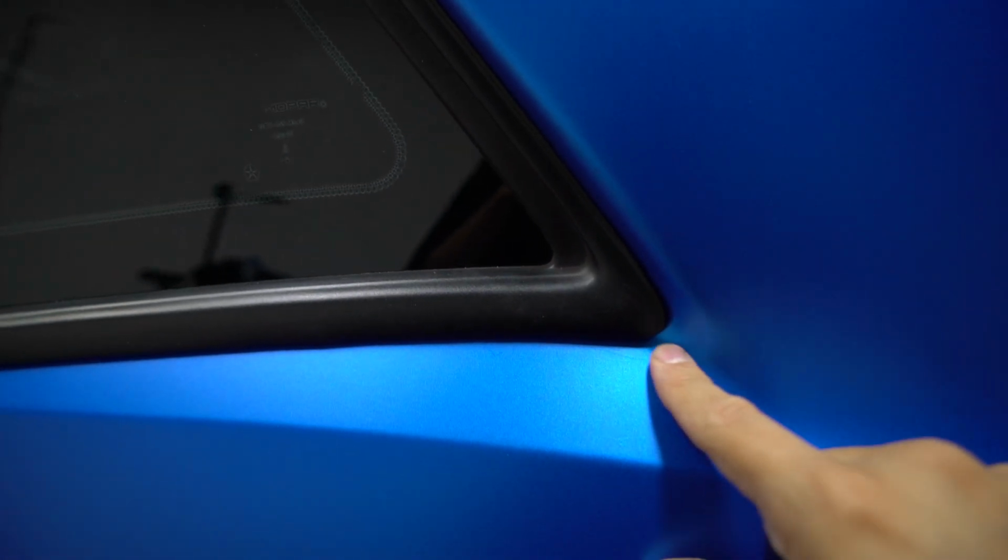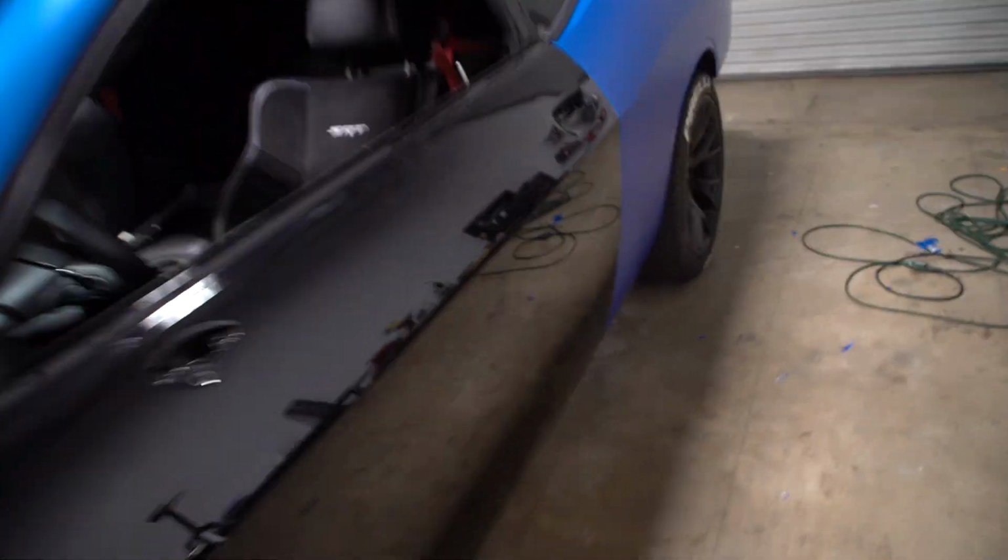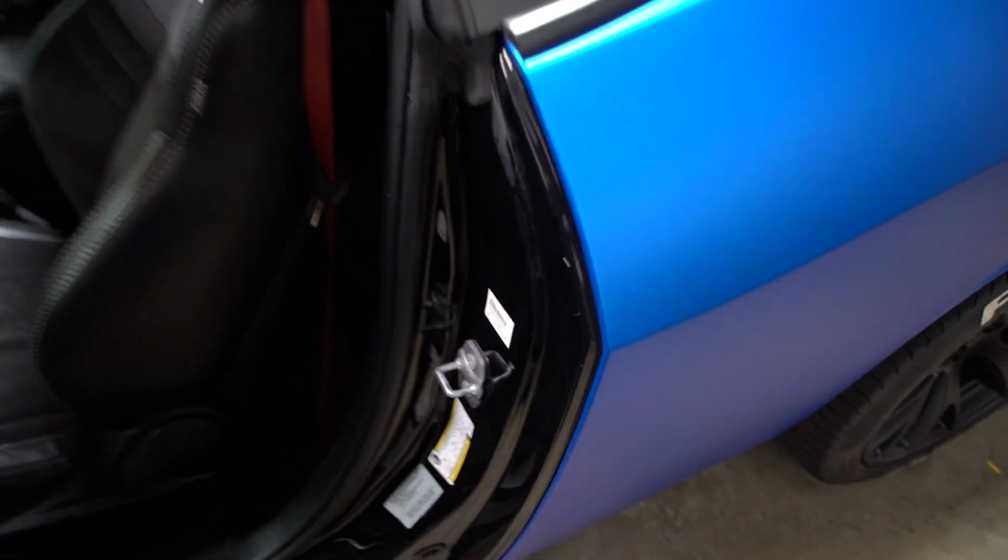So if you guys remember, before there was a pretty big bubble right here. What happened, I think, is they didn't get all the way back there. So we got all the way behind the trim. You saw that I was tucking all the way around here. We worked our way all the way down into that area, nice round corner. And then you open the door, we went right to the first body line.